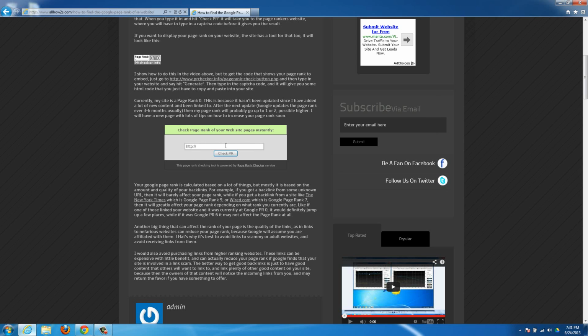So when you've decided that you want to check the PageRank, you just have to type in the address of the web page after this http://. You're going to want to leave this on because it can clear up some confusion, so just to keep it short, leave that on. And then you have to decide if you're going to put the www dot or not, and that kind of depends how your website is set up.